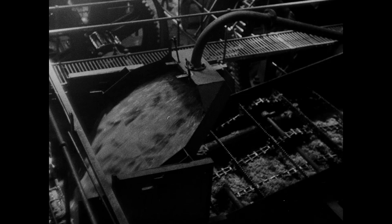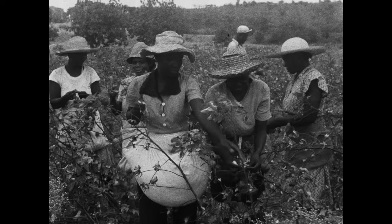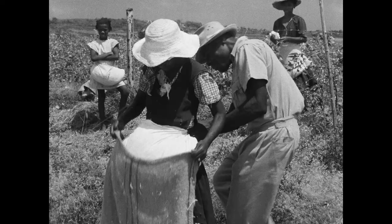Sugar is not Antigua's only important crop. Wide acres of land are devoted to cotton. As in the East, so in the West, the cotton is picked by hand. And as they pick, they place the cotton in large bags which they carry around their waists. When the bag is full, it is emptied into a sack and measured accordingly.